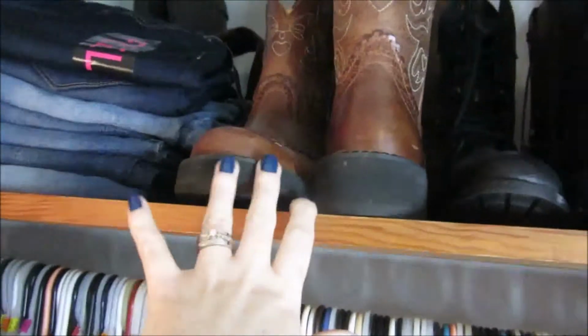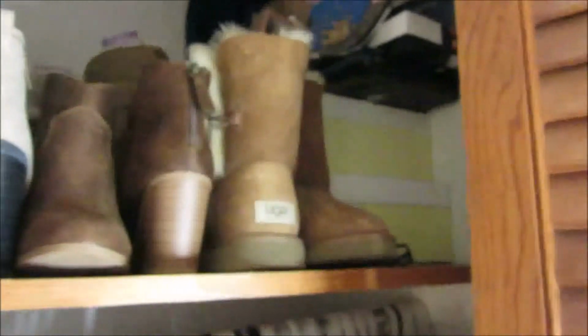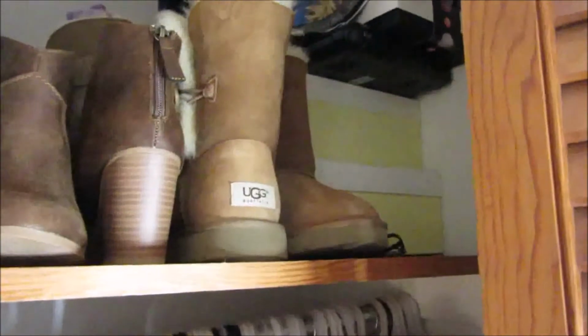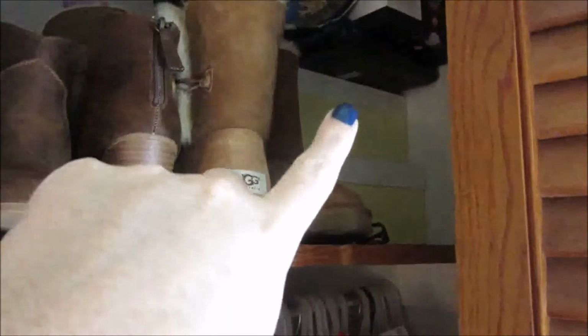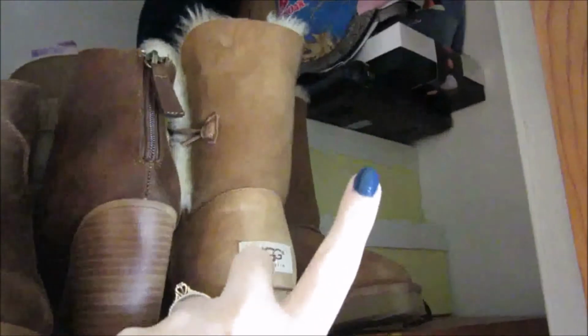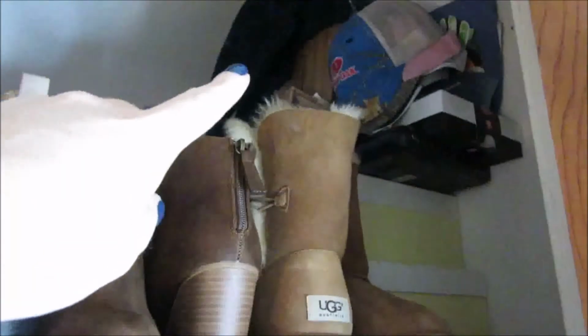Also over here in this corner, which I hope to clean out really soon, I just have a couple of boxes from the twins when they were younger. You just put little memories in there, an old laptop computer, my hats, a bag, and then my little tea set is back there.